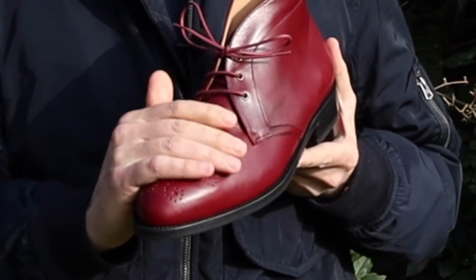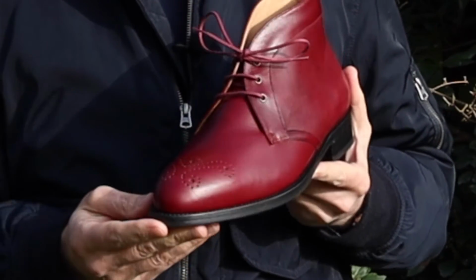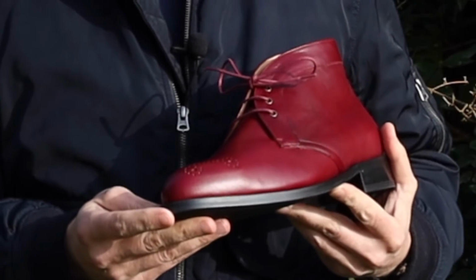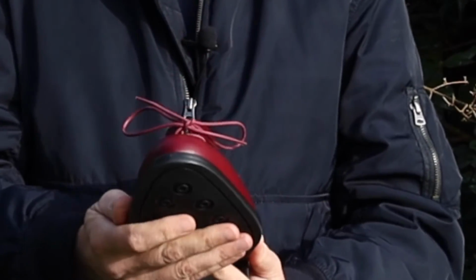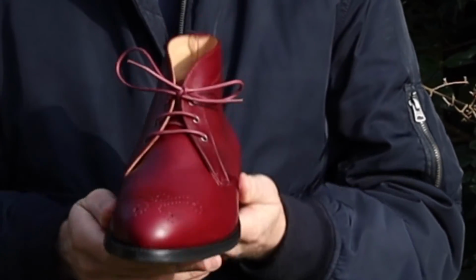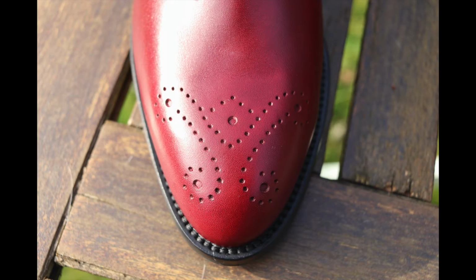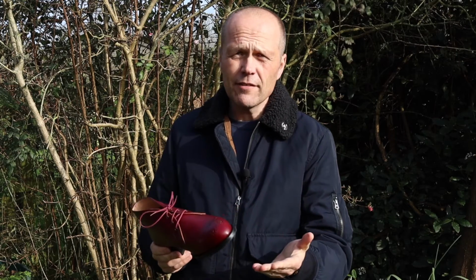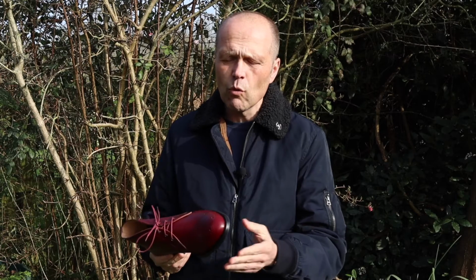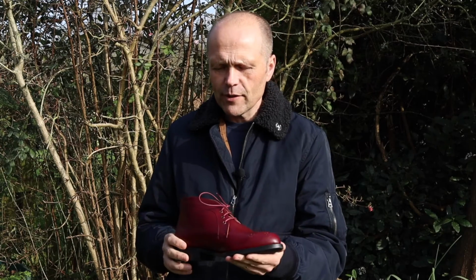I quite like the broguing on the toe cap. It looks very well executed, and not too much, not too little. Nice, clean, centred on the toe. I should say I think the toe is quite an almond shape. It's coming to quite a point. A little bit different to what I might ordinarily have chosen, but yeah, this is all about trying something different, so pleased to try that. I like it. The fact that it's a little different to what I've already got in the wardrobe will add some value to it, I think, for me.